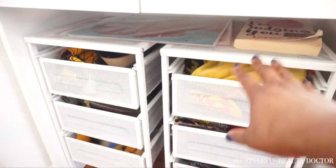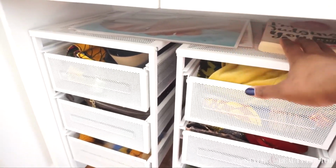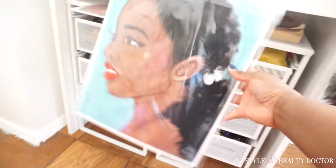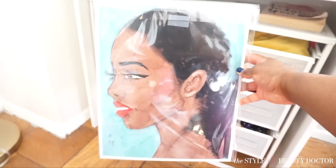So there's some things up here that are here temporarily. These aren't like they're permanent places. So I got two pieces. I'm so greedy. I got these two art pieces. Let's give them their proper shine from a beautiful artist.